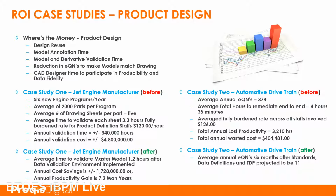After we put in automated validation, and it was both generic checks and part family specific checks across 32 different part families, we achieved a real measurable reduction, cost savings of $1.7+ million, which was a productivity gain of 7.2 man years. And so the company was able to take all 7 of those people out of product validation and deploy them on new projects to do real engineering work, to do systems engineering work, requirements work, and CAD design work. So even though they kept those employees, they did achieve a $1.7 million annual reduction in the cost to validate CAD. Real measurable money in the bank for that particular process requirement.